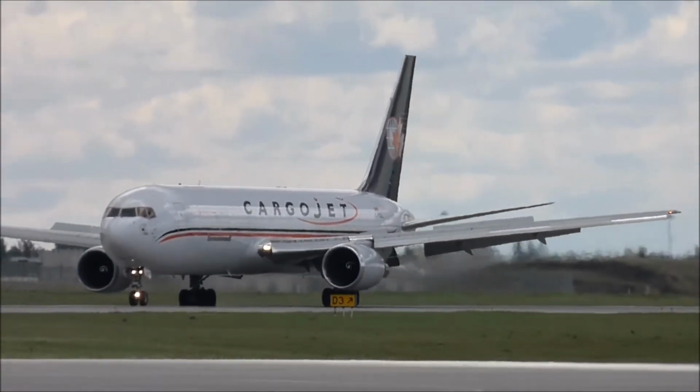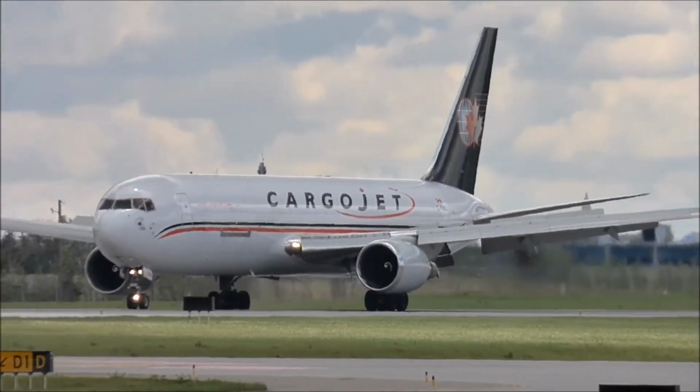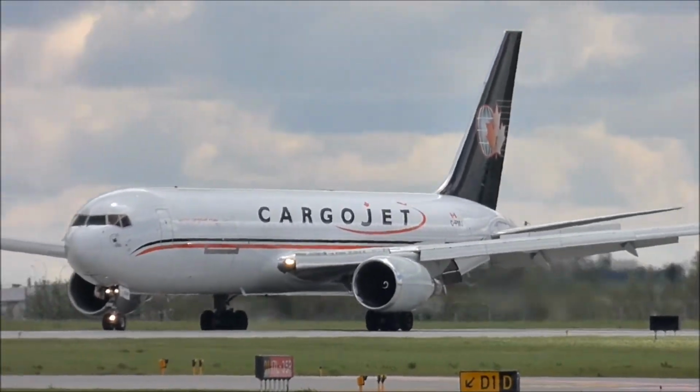7216, visual 35 right. Charger 7216, caution, wake turbulence from the heavy 767. They just touched down in front. The wind is 300 at 20, gusts 26. Go around, runway 35 right. Go around 35 right, Charger 7216.